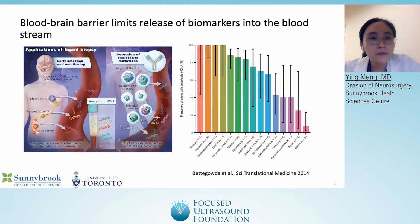Liquid biopsy is a very promising application of focused ultrasound. Liquid biopsy is the peripheral sampling of tumor-related or pathology-related biomarkers in the bloodstream. It offers the advantage of being less invasive than, for instance, an open biopsy, and can be done longitudinally along the patient's care pathway to, for instance, monitor disease, diagnose a treatment response versus a recurrence, and presumably at earlier time points than the occurrence of symptoms in these patients.